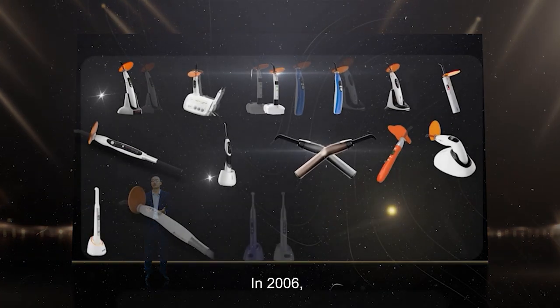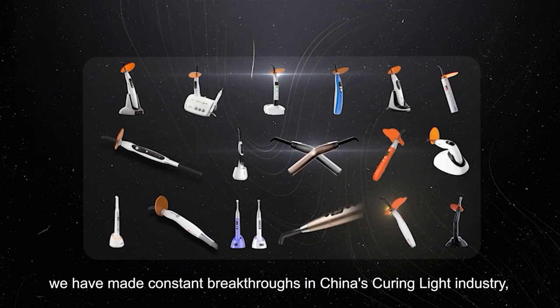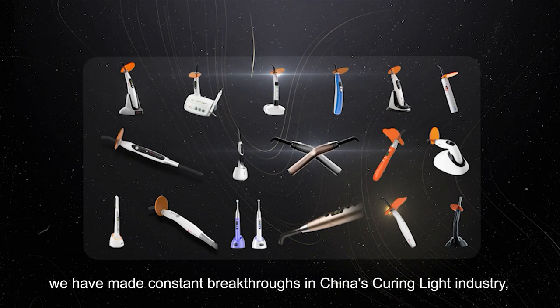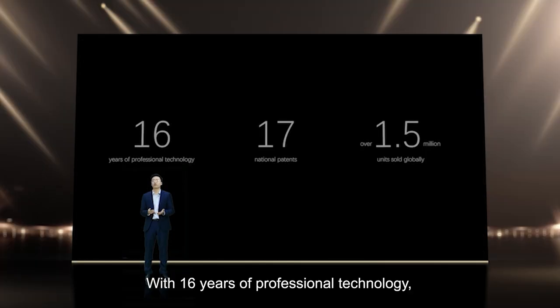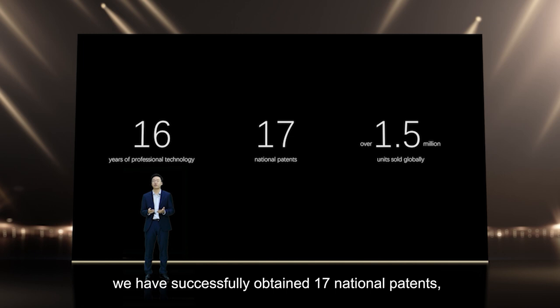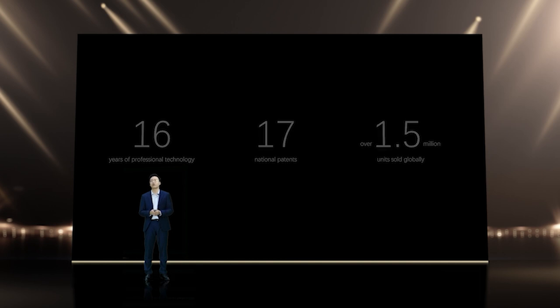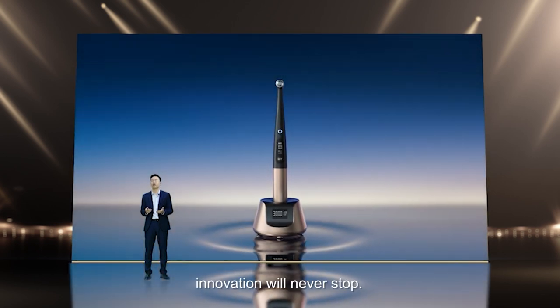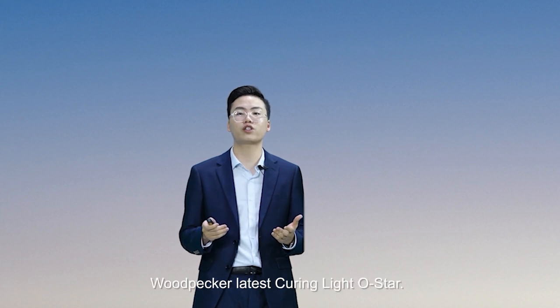In 2006, Woodpecker launched the first curing light. Since then, we have made constant breakthroughs in China's curing light industry, and 16 curing lights have been sold iteratively. With 16 years of professional technology, we have successfully obtained 17 national patents, and over 1.5 million units of curing lights have been sold globally. In 2022, innovation will never stop. Let's welcome our new friend, Woodpecker's latest curing light, O-Star.